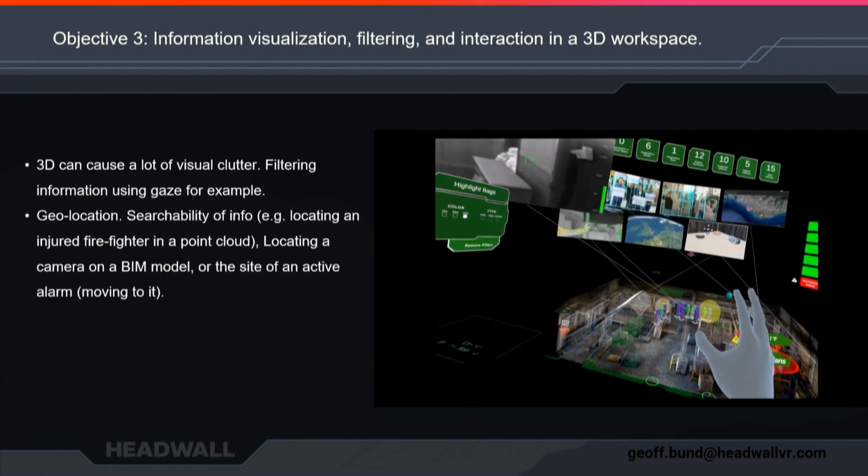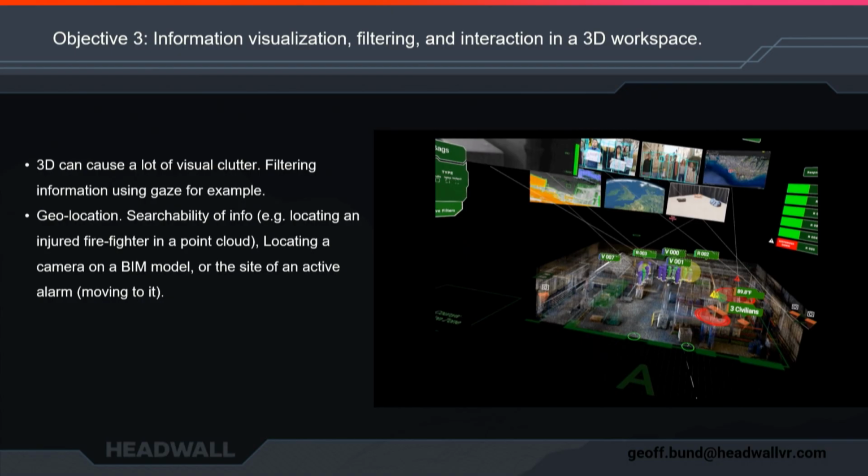And the other thing is, I don't know how much you saw of the video, but there was a feature where you can direct a user. You need to allow the user to search for elements in such a cluttered visualization. So if you want to search for a firefighter in that point cloud, you can just click on a dashboard and it'll show a 3D highlight on top of the firefighter. So a lot of the principles here also come from game design, heavily influenced by game design.